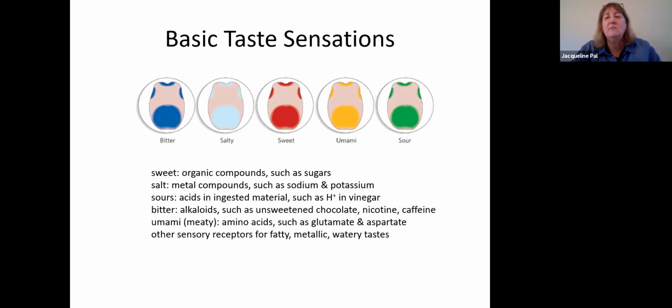Okay, so sweet, basically, we are looking at organic compounds, compounds containing carbons in them. So our sugars, as well as our fake sugars, our saccharins, our aspartames, all of those are going to activate our sweet taste buds. Salty has to do with metal compounds, and specifically we're talking sodium-based and potassium-based.